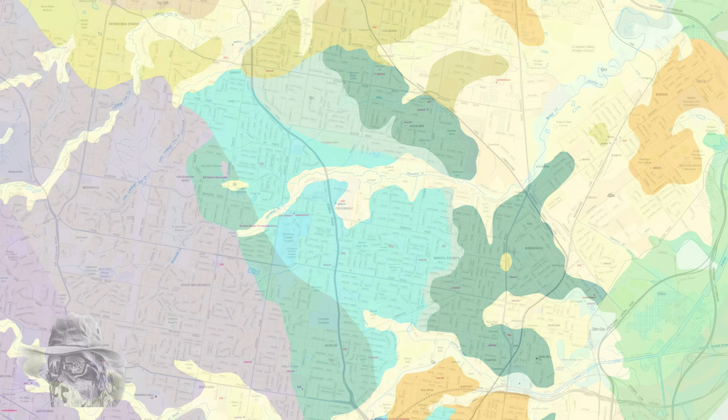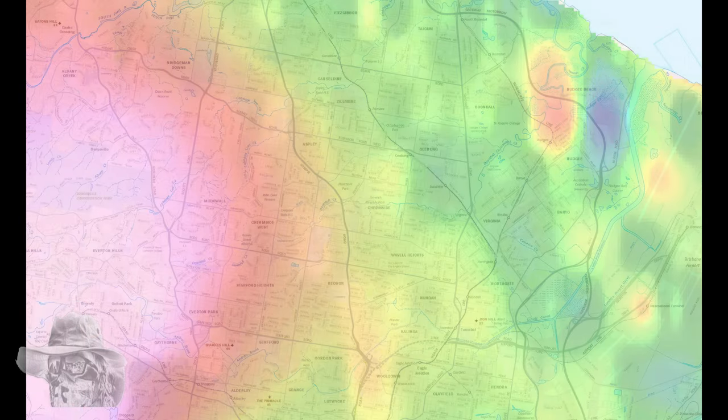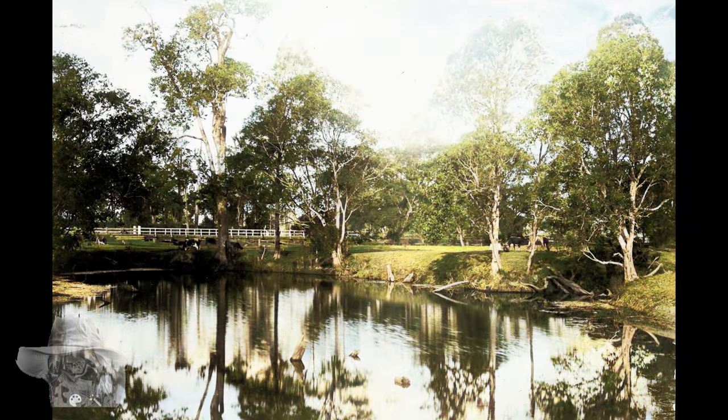Here's the geology. Lots going on here, but basically the Aspley Formation and big lumps of sandstone. Nudgee, you can see Nudgee there, that great big brown area. That's a big piece of the Ipswich coal formations. Magnetic anomaly map. Yeah, there's magnetic anomalies here, especially to the west where the volcanics have got hold of it. This is Virginia in the 1890s, colorized of course, but looks good, cattle over there.